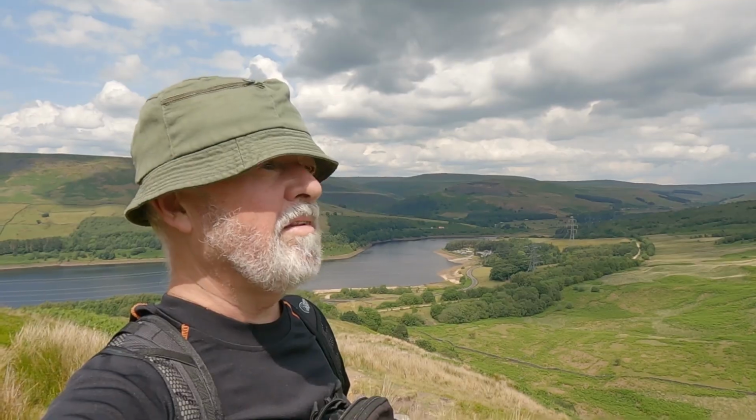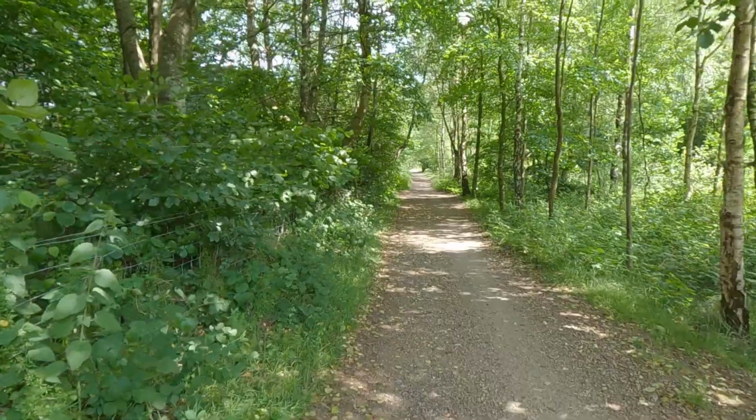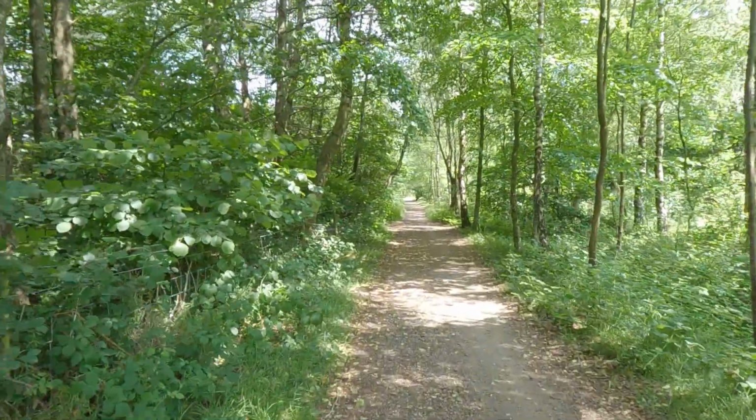What a walk, fantastic. Right, just back on the Trans-Pennine Trail now. Turn right, and it's about 1 kilometre or so back to the car park. All told, round about 14 kilometres. So what's that? Just under 9 miles ish. But yeah, you'll know you've had a walk.